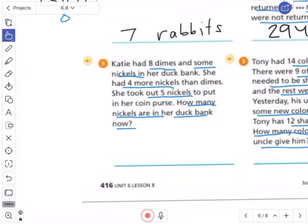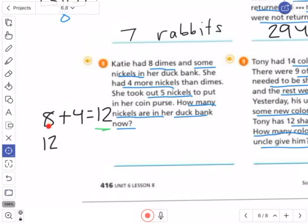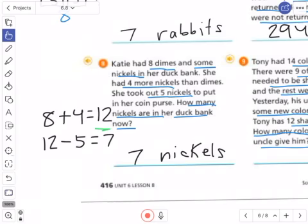Katie had 8 dimes and some nickels in her bank. She had 4 more nickels than dimes. Okay, well, so she has 8 dimes and she has 4 more nickels than dimes. Well, it means she has more, so I have to add on this then. 8 plus 4 is 12. Then she took out 5 nickels to put in her coin purse. So she has 12 nickels because she had 8 dimes, 4 more nickels though, so she has 12 nickels. Then she took out 5 nickels though. And so how many nickels are in the bank now? 7 nickels. And this is like where just doing some equations like that and just doing the equations as you solve can be really helpful there.